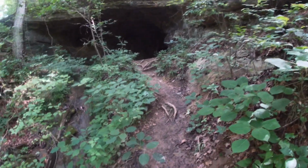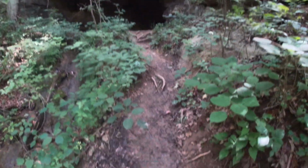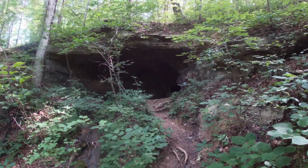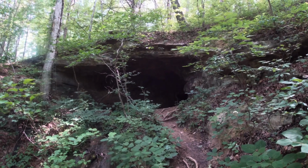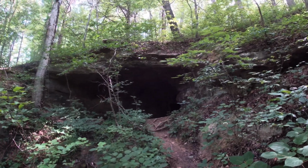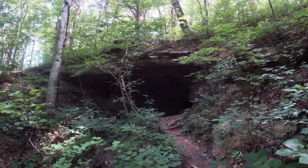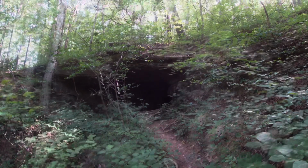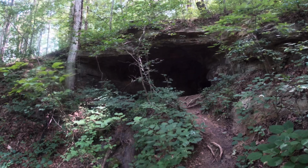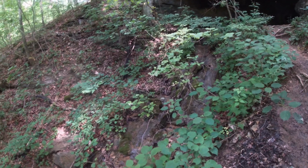Okay, it's muddy. I'm not gonna go any further because it's muddy, and if I slip, I'm gonna go all the way down. And I've already fallen once today, but look how cool that is. Isn't that amazing? It's the natural entrance. I have no idea how far back it goes. I'm sure there's people who have been down it, but I'm not that adventurous today. So this was amazing, and I'm glad that I came back here to see it. And you can hear water trickling down through here, which is so cool.